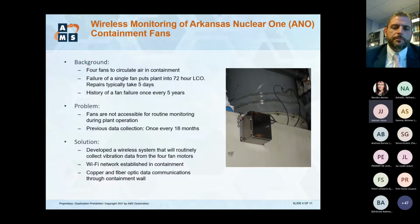Some of the other research that's been performed: this was a project for the Department of Energy. It was completed about 10 years ago now. But looking at deploying, can you deploy wireless technology in the containment of a nuclear power plant? Simple concept, but one that people thought, hey, this can't be done. And so we were able to identify a use case for it. In this case, it was containment cooling fans.